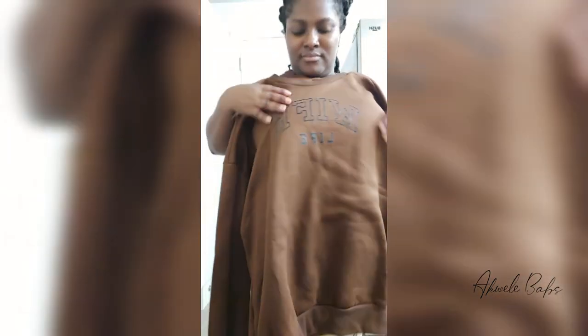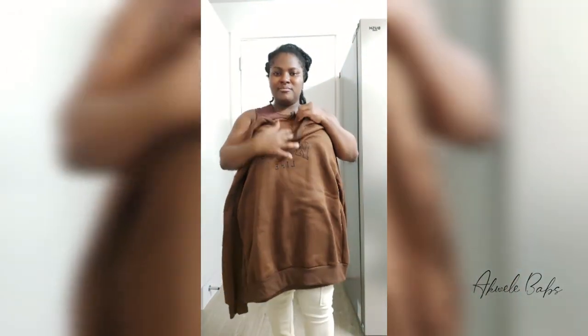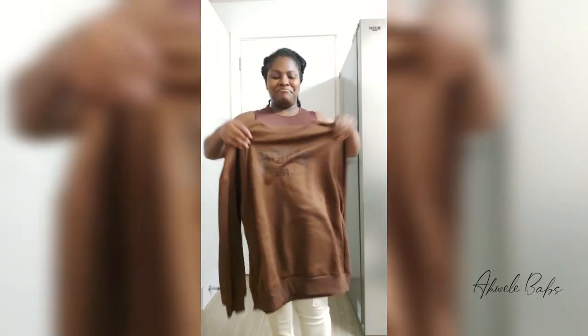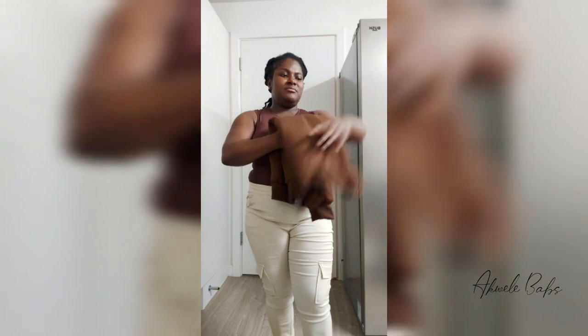So the next one would be wife life. Yeah, that's what is written on the top. It also keeps you very warm and it's very cozy as well. So this is also a plus. I took that in XL as well.